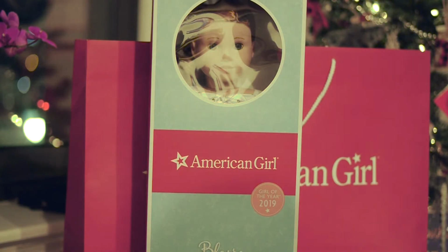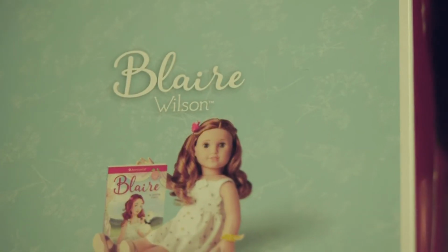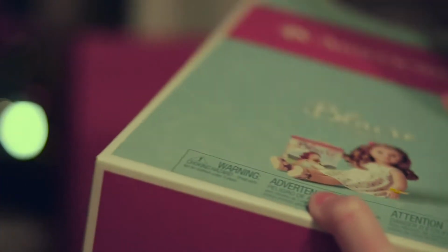And then last but not least, we have Blaire herself. So she comes in this lift-off top box, and it's a light blue color, and it has that floral design that you see, I think, on her pink dress, which I didn't actually get. It has a little Girl of the Year 2019 sticker on it, and then at the bottom is a little picture of her and everything that comes with her. And this says Blaire Wilson. So I'll open her up.